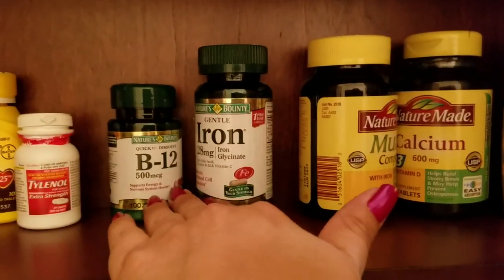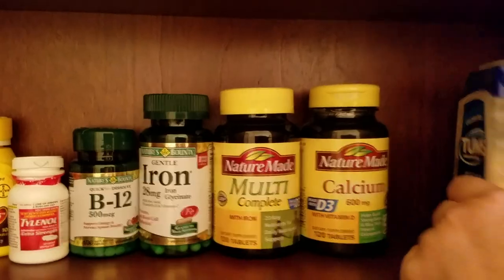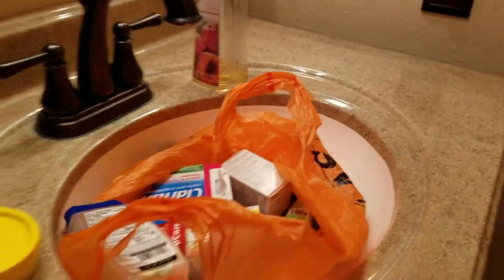Oh, I just purchased these. Hello. See, this is my dilemma. I just purchased my vitamins, so I put them in here. But yet, I have some in the kitchen. I don't know why I'm holding it. That doesn't have a lid, so that's going to be tossed.